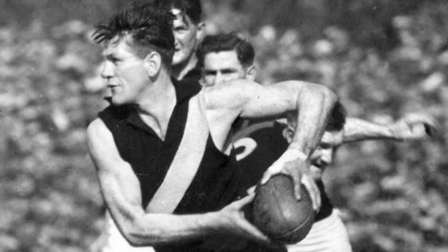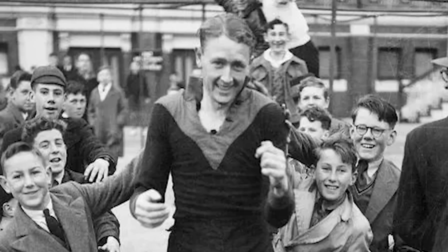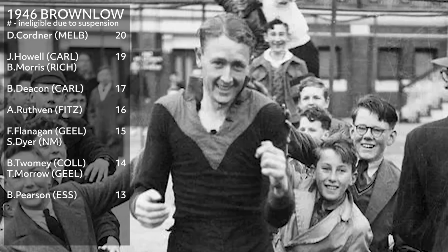According to C.C. Mullen's Champions of the Colony, Jack Dyer was the best player in 42 and 43, Norm Smith in 44, and Jack Graham, no not that one, in 1945. None of these men won a Brownlow medal in these or any other years. 1946, Don Cordner, Melbourne. This one caused some outrage as the Carlton duo of Deacon and Howe robbed each other of votes while Cordner dominated his own team's tally in a narrative that would play out verbatim for almost every year of this wretched medal's existence.